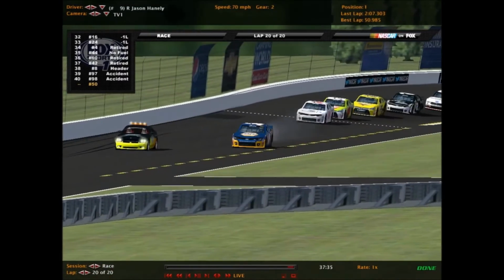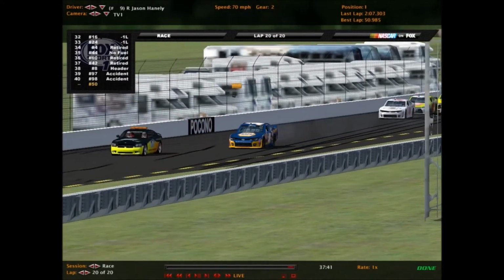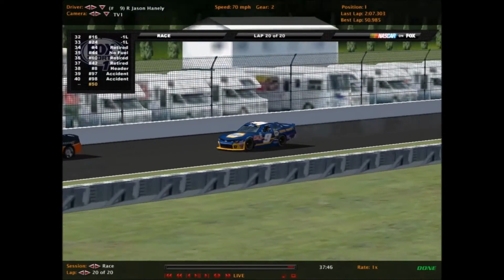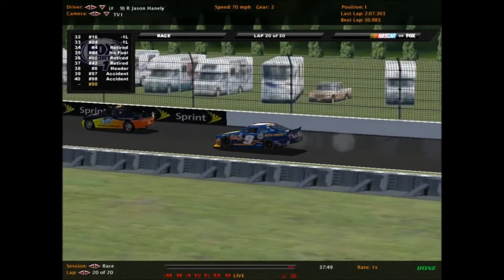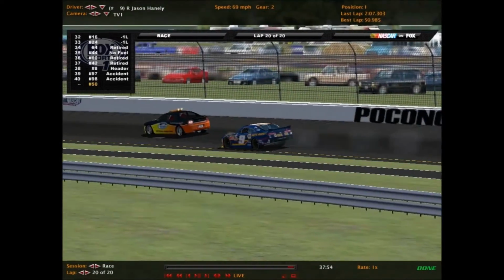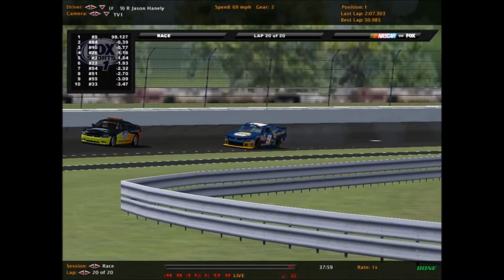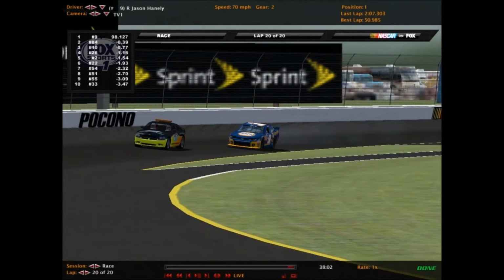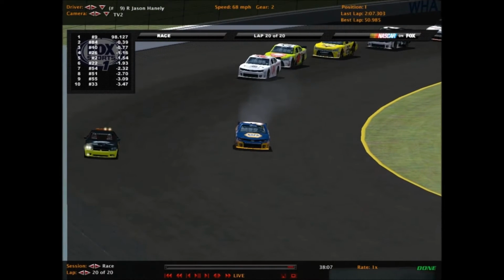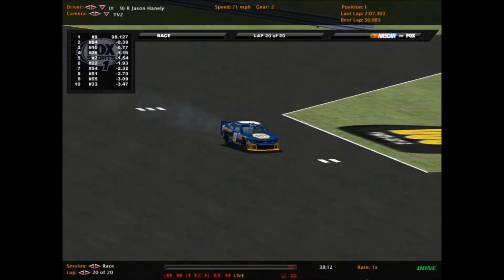Are you kidding me? Jason Hanley only had to make it around! If he stalls before the start-finish line, he will lose. He might still win this race with a blown engine. Oh, you have got to be kidding me. Jason Hanley is blown up. Hanley, you should just keep it on the racetrack.